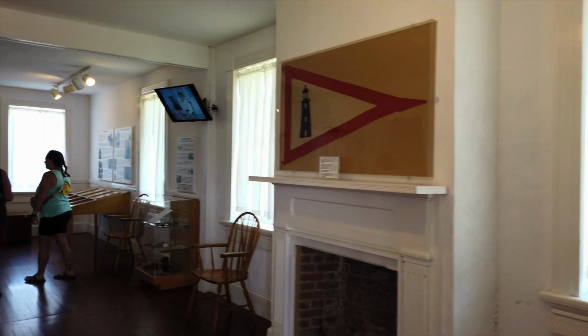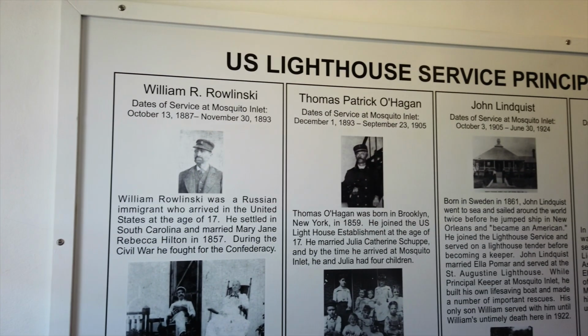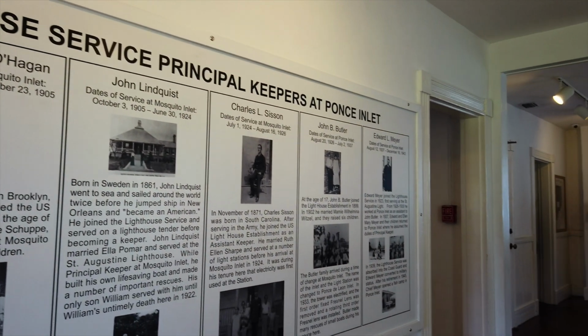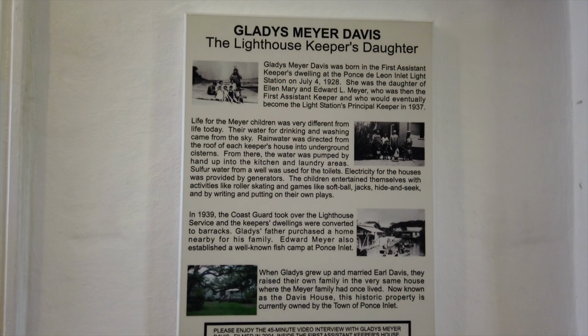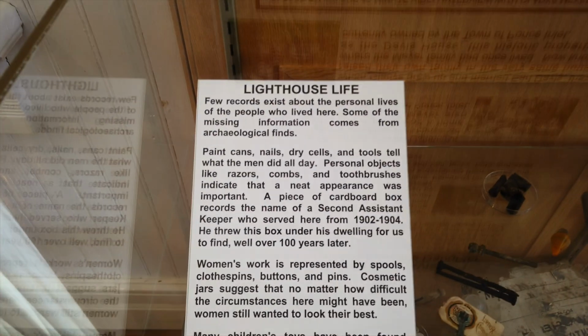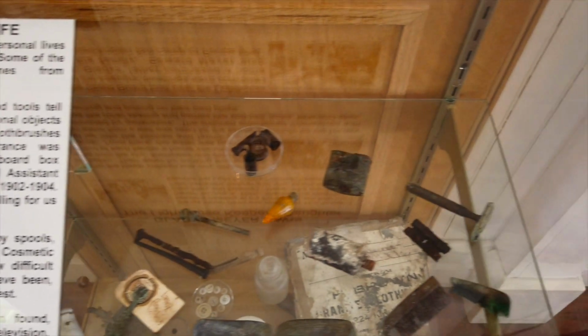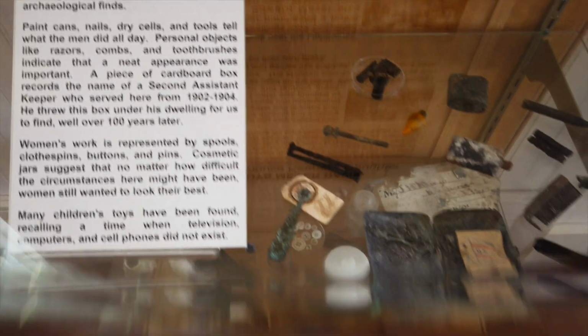Now, many things in this building are things that the family would have used. They're going to give you some history throughout, so you learn a little bit more about the keepers and the lighthouse as we go along. Many of the items in here are the actual items that these people used.